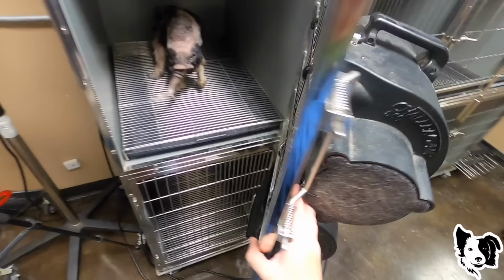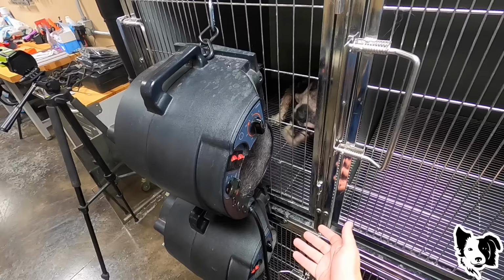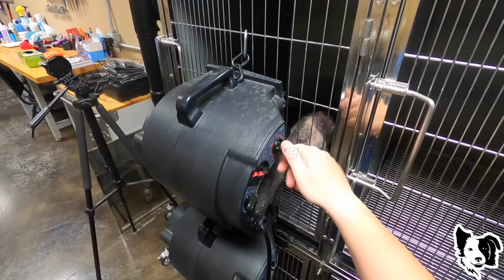So I have explained this in many videos, but I've recently seen an increase in comments since I haven't explained it. These are temperature regulated cage dryers. If they get over a certain temperature, they shut off. They're not dangerous.